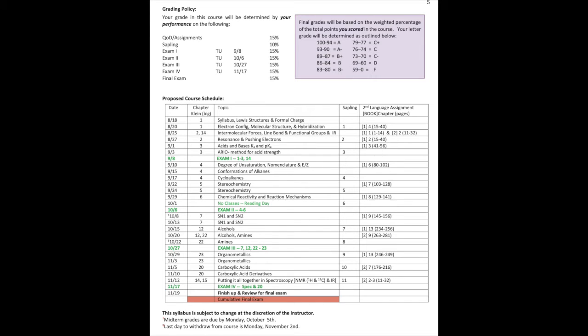In addition, at the top, we have the grading policy, so you can see how you'll be graded. Question of the day and additional assignments, that includes the Moodle quizzes and the iClicker questions, will be 15% of the grade collectively. Sapling will be 10% of the grade. Exam 1 through 4, which are just hourly exams given through the semester, 15% each, and the final exam will also be 15%. And in the schedule at the bottom, you can see when the Sapling assignments are due, which are going to be always Sunday evening at midnight at the end of the week.